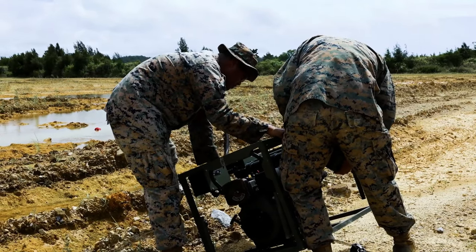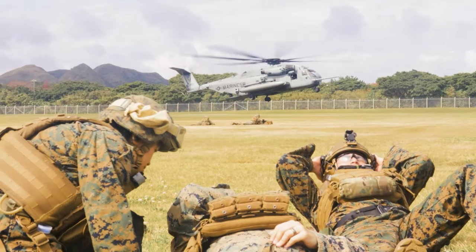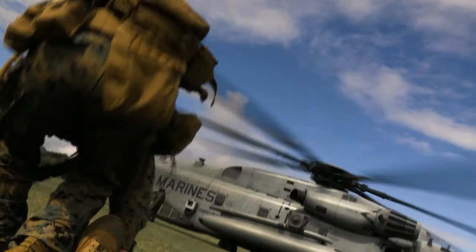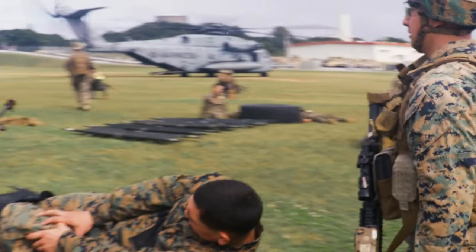You're not going to be able to predict natural disasters or typhoons or humanitarian aid disaster response missions or a NEO response. So we're trained and equipped to always be able to respond to those at a moment's notice, and that's the unique capability we bring.